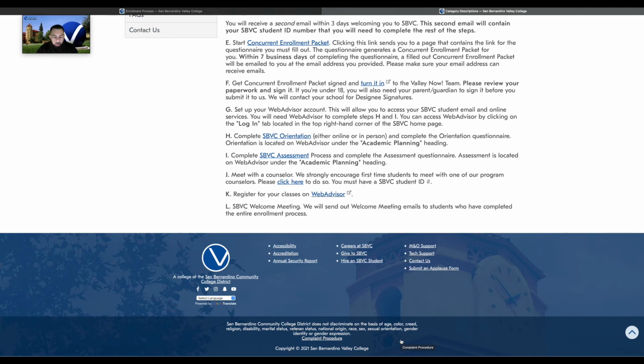This way you can go over certain majors, if you have any questions on which path to take, which classes to take in college, how it affects you, etc. So again, we strongly recommend that you meet with one of our counselors. So for step J, you're going to come down here and click on "click here."